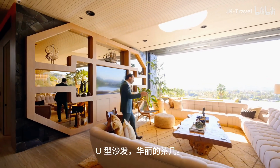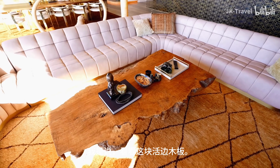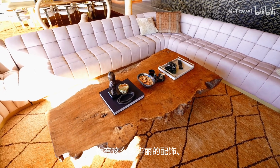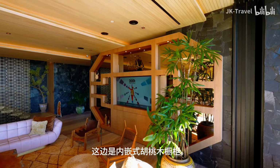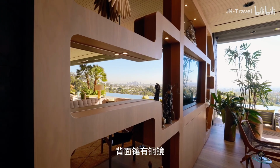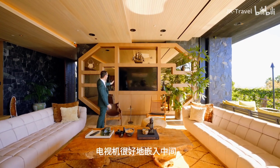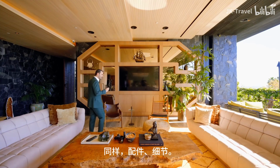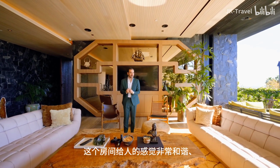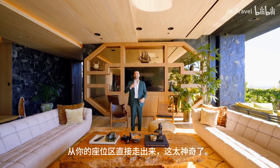Now, the first space I want to cover is the seating area right here. U-shaped couch, gorgeous coffee table. I mean, look at this live edge wood slab. You have all these gorgeous accessories, built-ins on this side, walnut cabinetry. They have bronze mirror section inserted on the back so you get the reflection of the city. TV is nicely recessed into the center. Again, accessories, details. This room feels so cohesive, but more importantly, you get to interact with these views straight from your seating area, which is amazing.